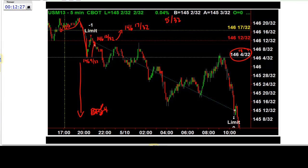Oh, hold on. Wait a minute. It's right here, 146. 146, which will be 145 and 12, 30 seconds. So that's our entry. And then here it is, 145 and 12, 30 seconds. Does that make sense? Any questions on the trade setup?